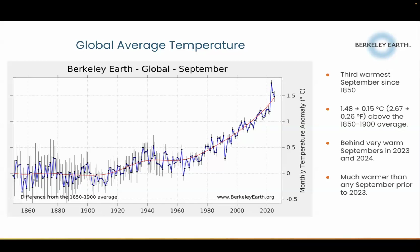If you weren't looking at the last 2 years, this current year would have stood out as a quite strong record. It's more than a 1/4 degree above any previous year up to 2023. But the last 2 years do stand out as very extreme, and we are continuing the long-term warming trend.